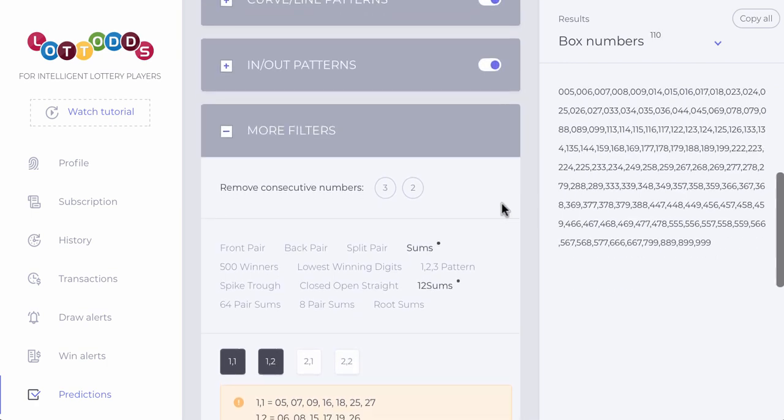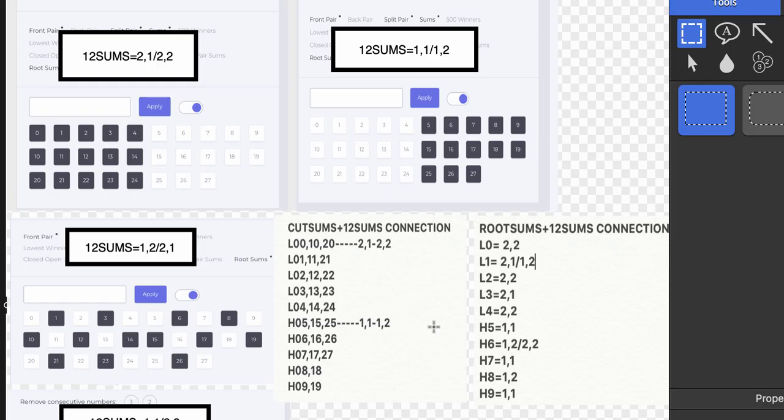Okay? If a high cut sum is going to come out, so high cut sum right there, 5, 0 6, 0 7, 0 8, 0 9. Okay, that's 1-1, 1-2. Now if a low cut sum was going to come out, 0 0, 0 1, 0 2, 0 3, 0 4, you know it's connected to 2-1, 2-2. Okay, right there. All right.